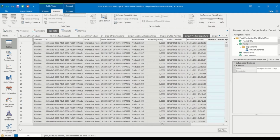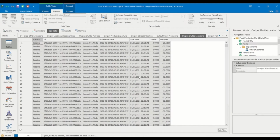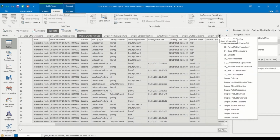pallets timing system, shuttles' coordinates to track their movements, shuttles' picking operations, and 3 output tables to track the product backlog at the beginning of each one of the production lines.